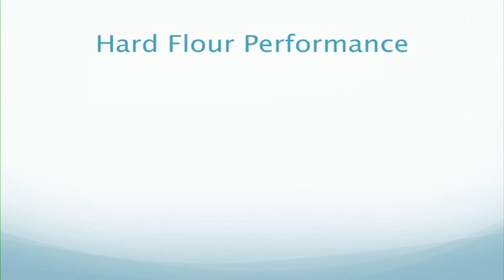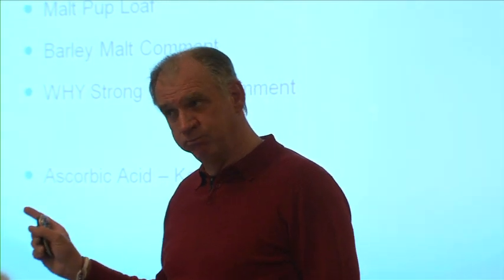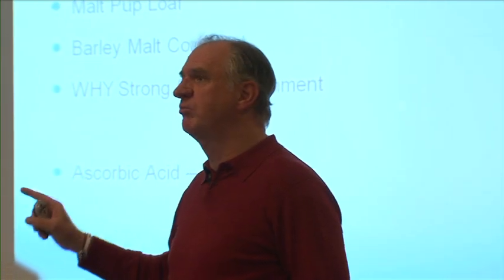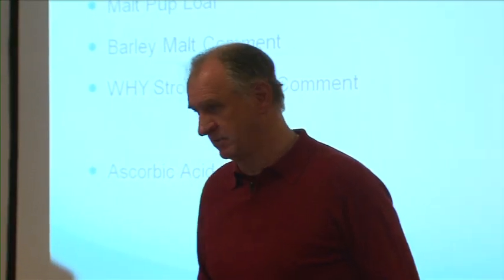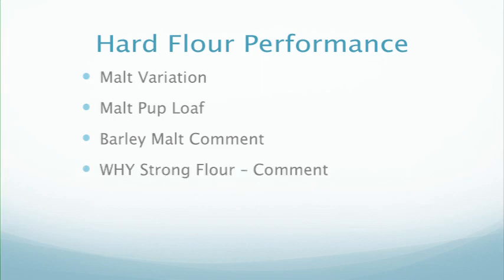I have a few slides on hard wheat here. That's your soft wheat; now a few slides on hard wheat. Malt variation is critical to what we're doing in the baking industry. Malt on the flour. We need the flour at 300 minimum falling number, and then we'll add the malt to equal the process and or the product, okay? I'll have some pictures of pup loaves, small loaves, controlled test, okay?